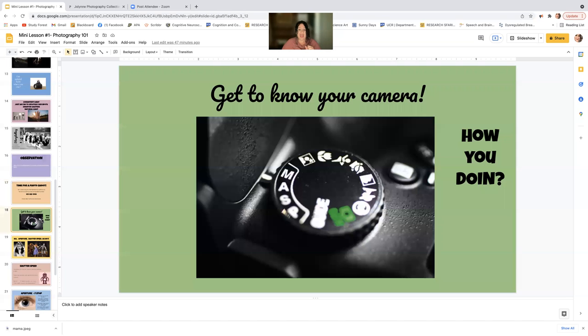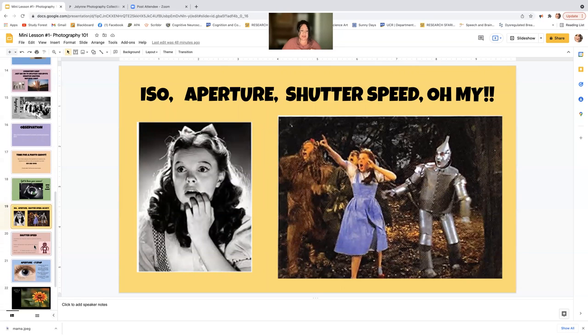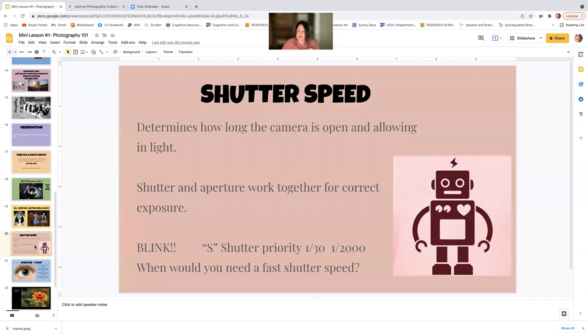The next few slides are just an introduction to camera settings that, like I said, we weren't going to focus on today, but it is important to get to know your camera. I know that we all have our phone cameras, but it is important to get to know those settings in case you want to use that digital SLR. So we have shutter speed. That is basically how long the camera is open and allowing in light. It's kind of like if you're in a dark room and you open the door really fast and close it really fast, that's kind of like the shutter speed.